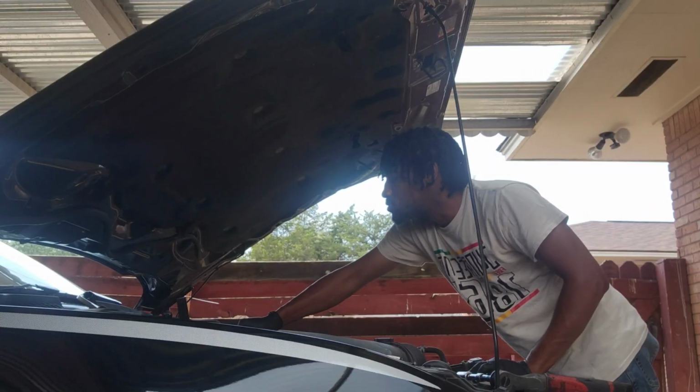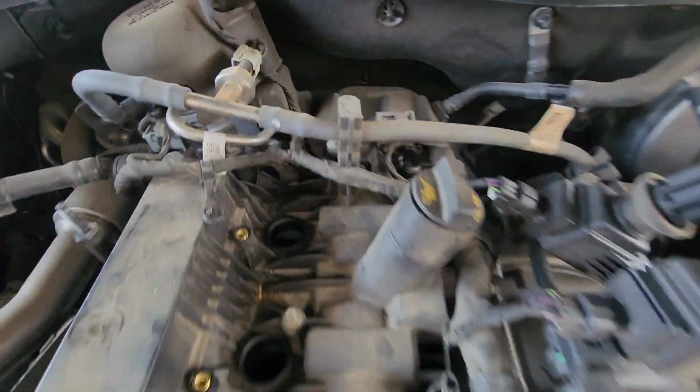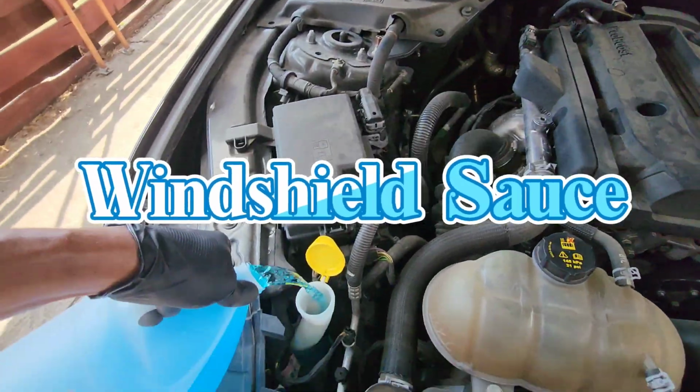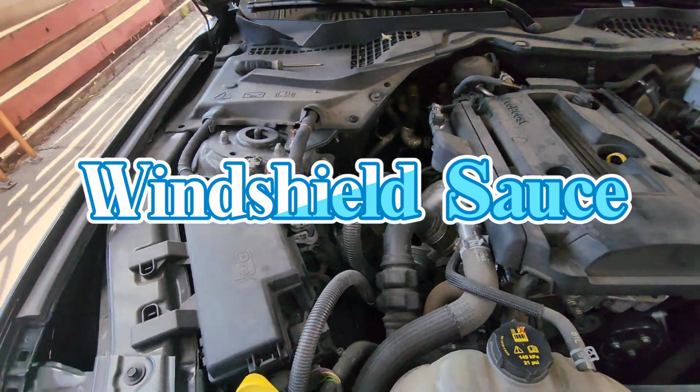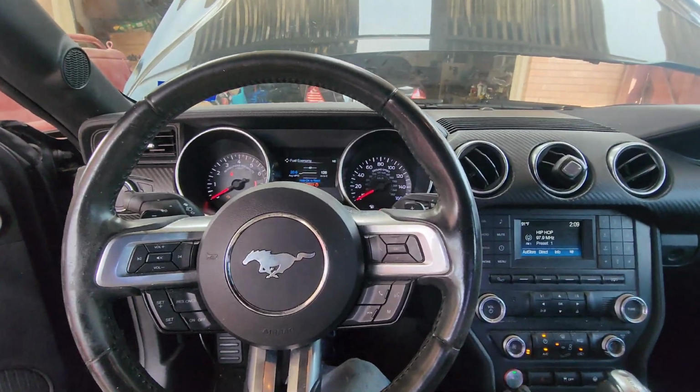So I'm gonna replace this, and I'm gonna get her to order some ignition coils for the future. Top it off with that windshield washer fluid. Good to go. Start it up.